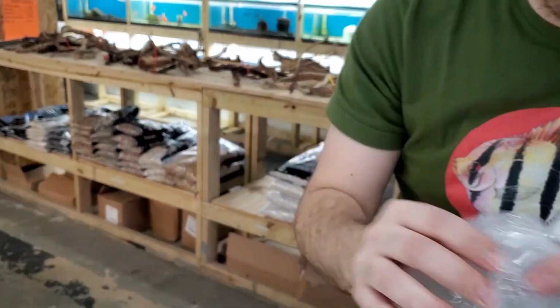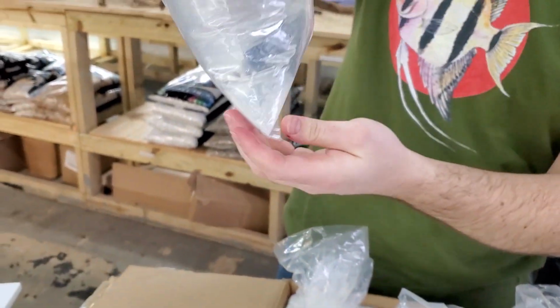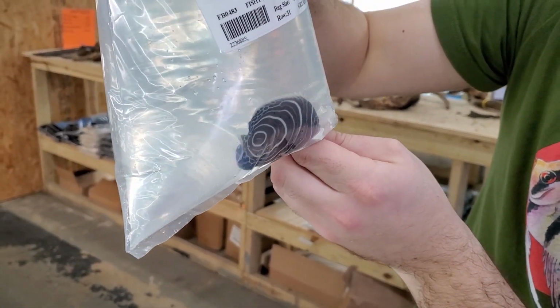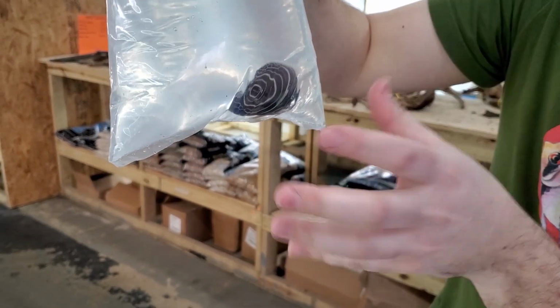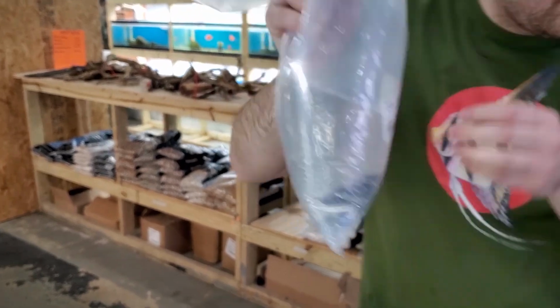A lot of the starfish are more challenging. I got this in for a customer. If you're watching this, you know who you are. Nice angel, emperor angel. Completely changes stripes, a different pattern too when they get larger. This is the juvenile pattern.